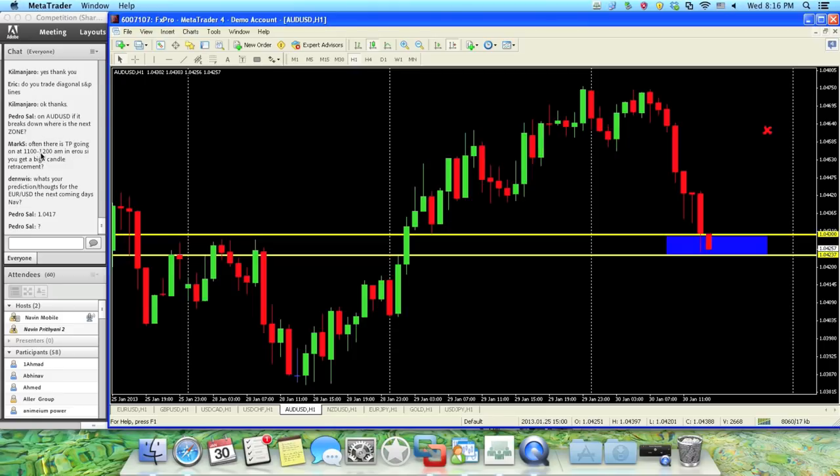Often there is take profit going on at 11:00 to 12:00 AM in Euro. You get a big candle retracement. No, there's no such thing as something based on time. Nothing time related, don't worry.